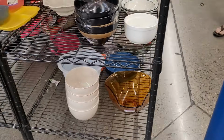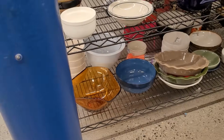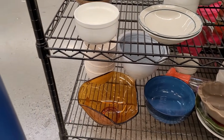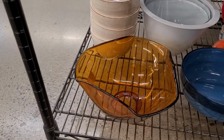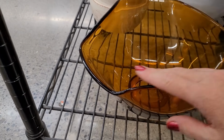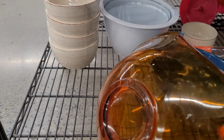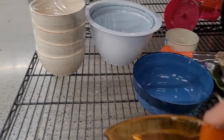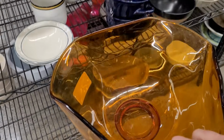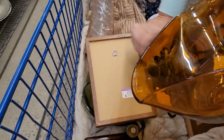We're up at the top of the bowls and plates aisle, and down on the bottom shelf is a piece I don't see very often. It's Indiana glass. It's a salad bowl, the tri-fold design. I'm just checking it for chips or cracks here. It looks to be in lovely condition. Look at the beautiful honey gold tone of this bowl. It's just gorgeous. That is definitely going to go in our cart.